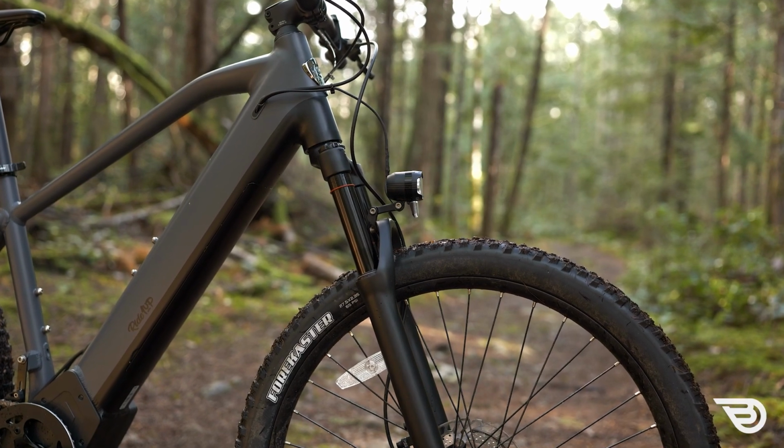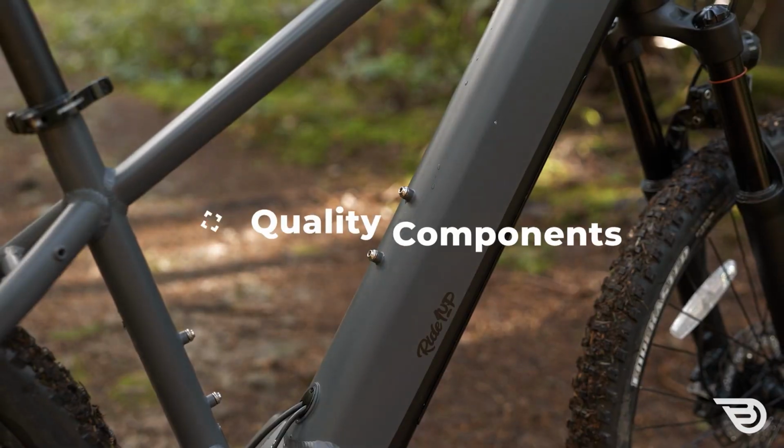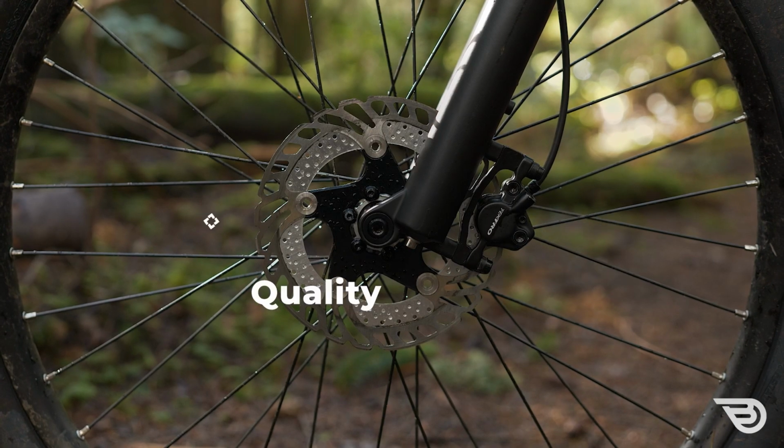And finally for the Prodigy, our last pro is just overall high quality components and thoughtful design.